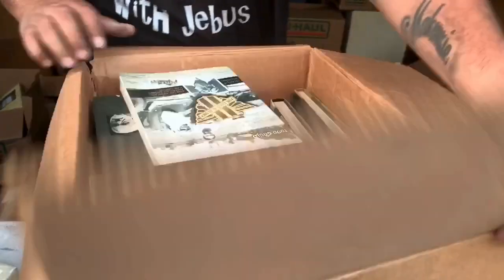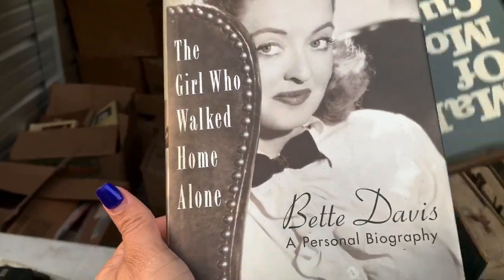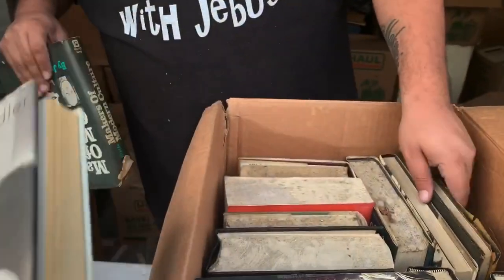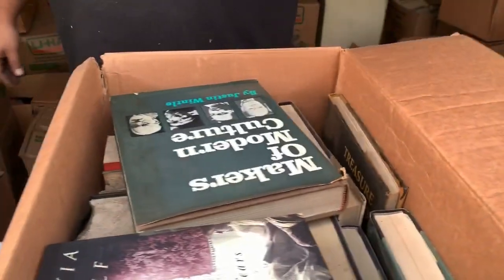Let me grab another one, look. A lot of books. But the type of books they are. Like, these books just look, The Girl Who Walked Home Alone. They just look super interesting. Treasure Island, San Francisco. That looked beautiful. Okay, let me make some room real quick, mama.